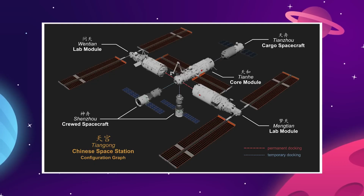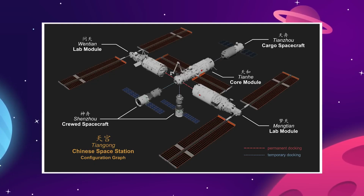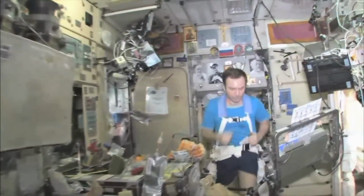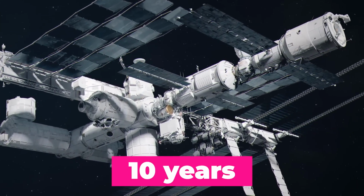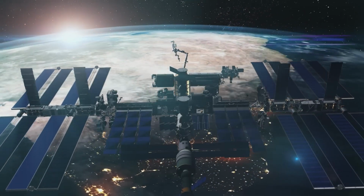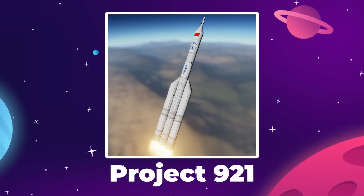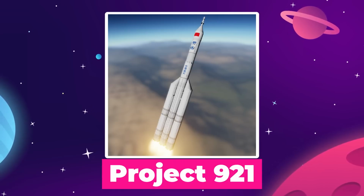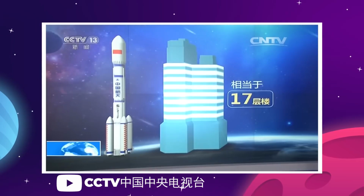As far as space stations go, this is an incredibly rapid pace of construction. It took Russia and NASA 2 years just to get the ISS to a state where it was habitable, and it was a 10-year international endeavor for ISS to reach a state of completion. And while it might seem like this station came out of nowhere, this is actually phase 3 of a plan that China started all the way back in the 90s that they called Project 921. This is kind of like China's blueprint to conquer space.